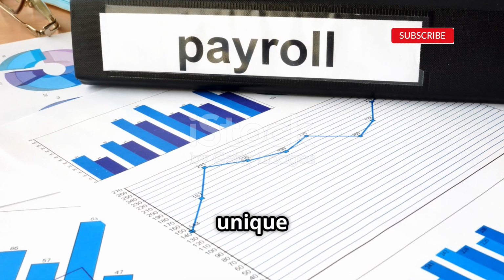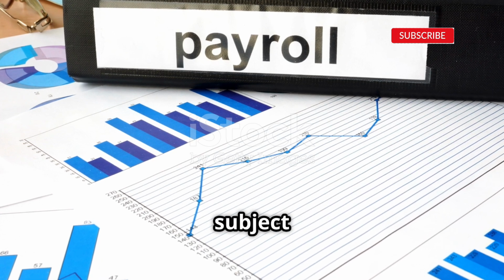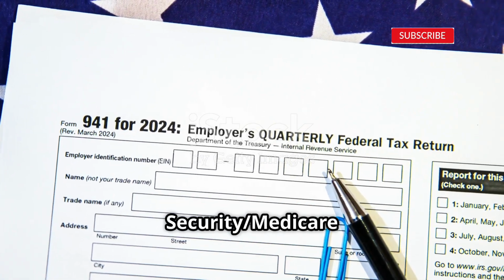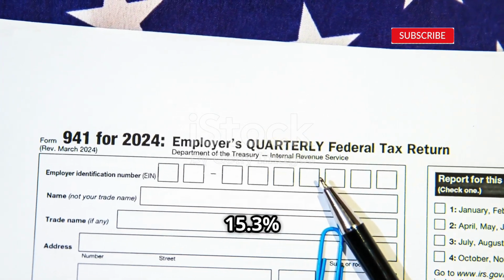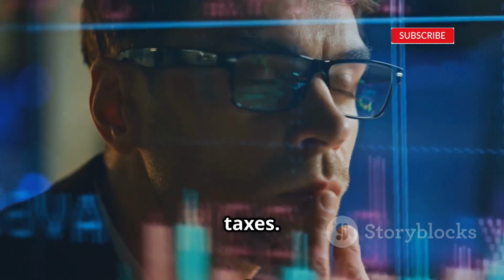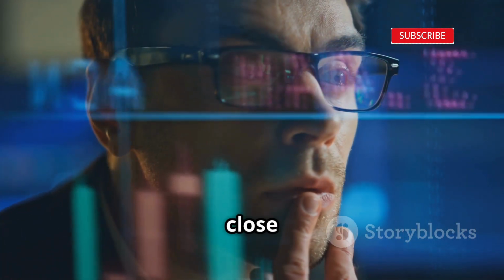S Corps offer a unique tax advantage. They let you split your income between salary, which is subject to Social Security and Medicare taxes, a combined rate of around 15.3%, and distributions, which are not subject to these taxes. This is where the potential for abuse comes in, and why the IRS pays such close attention.